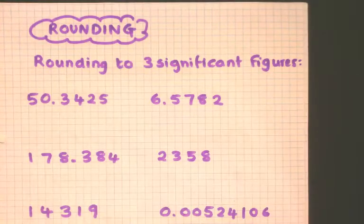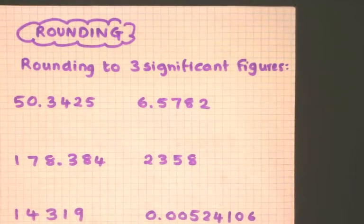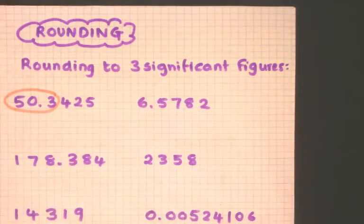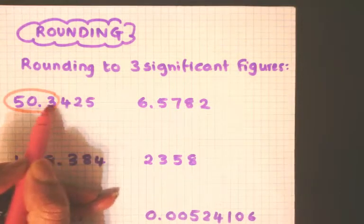So next, I'm going to look at rounding to significant figures. It's quite common for you to be asked to round something to 3 significant figures in an exam. So when you're rounding to 3 significant figures, you need to think of significant meaning important. So when we look at the first number, the first 3 important figures are these. So you circle the first 3 numbers, and then you have a peek at the 4 and see if that does anything to the 3.